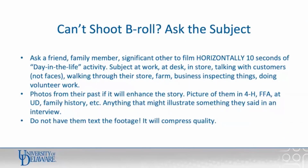Something that's fun to do is find photos of the past of them if you're talking about the past. Maybe they're a farmer today and they were in 4-H or FFA. Find a picture of them when they were young and include that. That's a really neat touch to illustrate something that somebody said or who they were and who they've become.